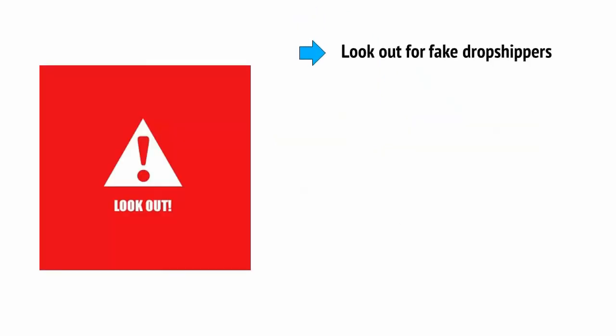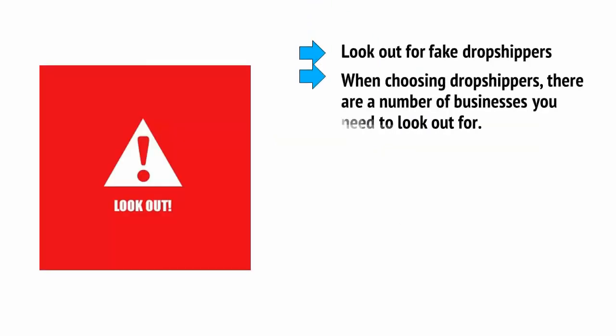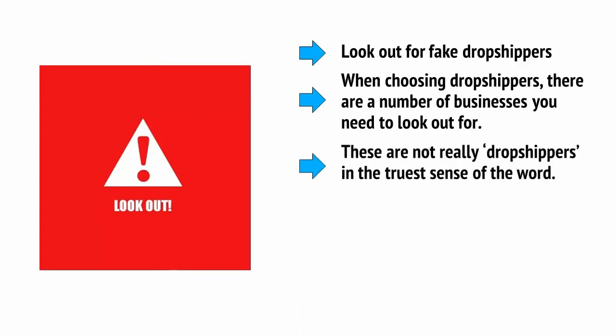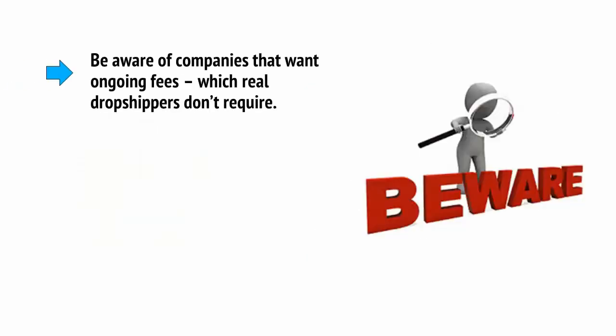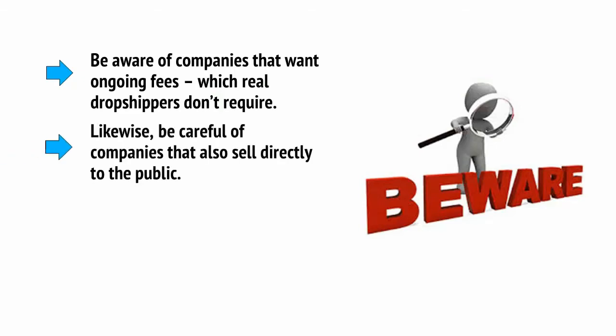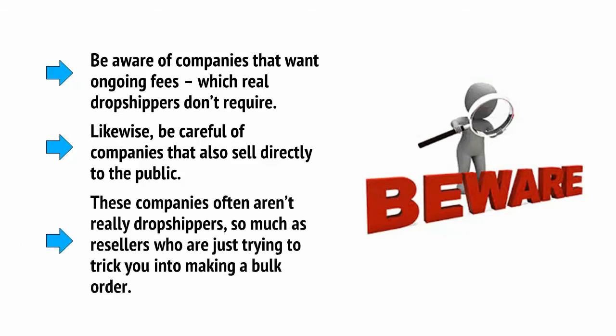You should also look out for fake dropshippers. When choosing dropshippers, there are a number of businesses you need to look out for. These are not really dropshippers in the truest sense of the word. You need to avoid these companies as they won't always get you the best deals and they might not be able to offer you the same kind of value as other organizations. Be aware of companies that want ongoing fees, which real dropshippers don't require. Likewise, be careful of companies that also sell directly to the public. These companies often aren't really dropshippers so much as resellers who are just trying to trick you into making a bulk order.